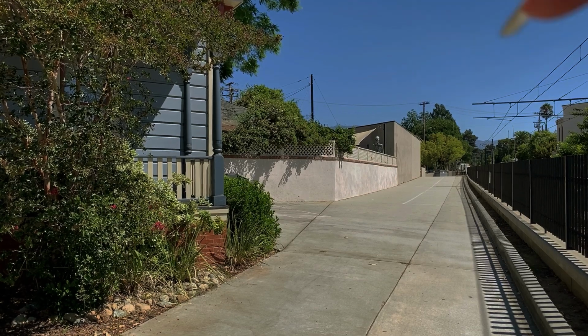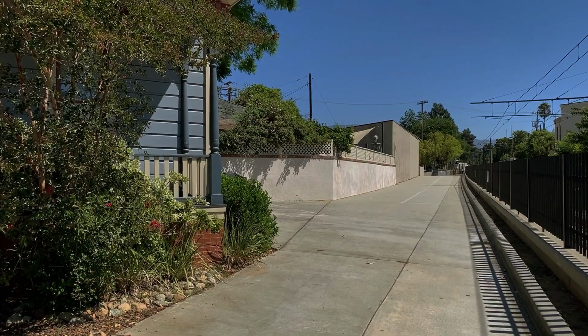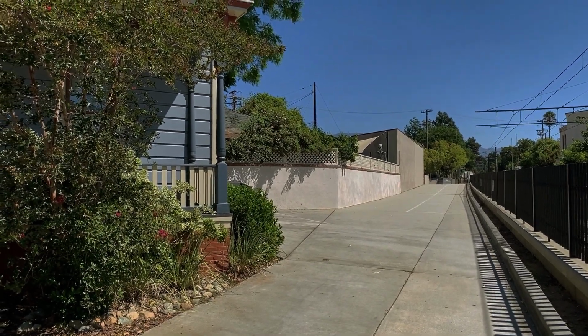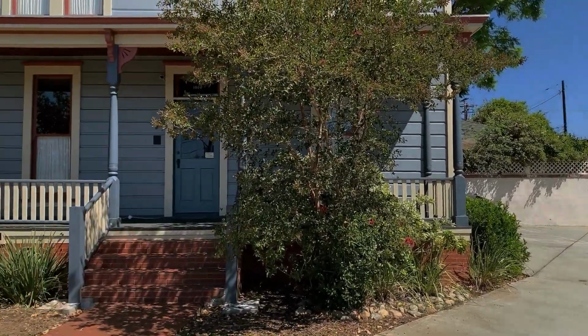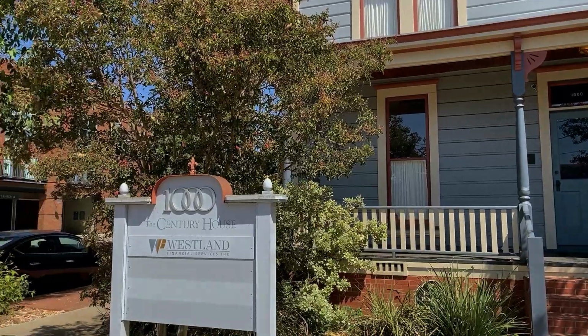Also, if you look right there, it's just a giant skeleton, and that is because there is a gallery right on the other side of the Michael Myers house, and they specialize in horror-related art. It's something interesting to note.